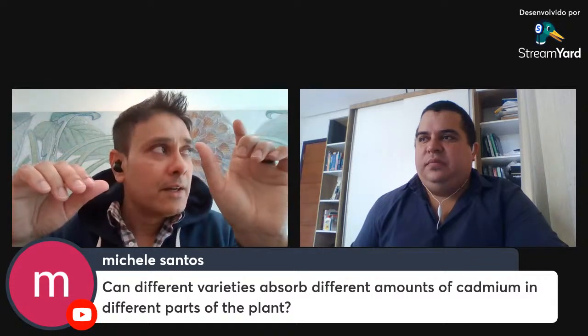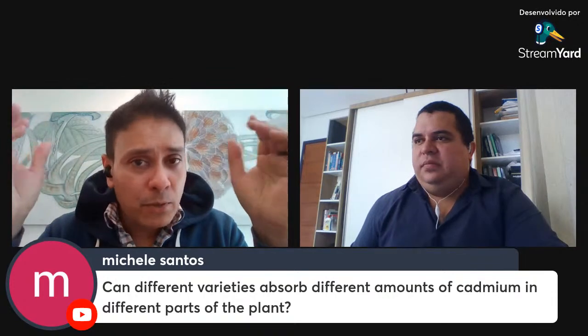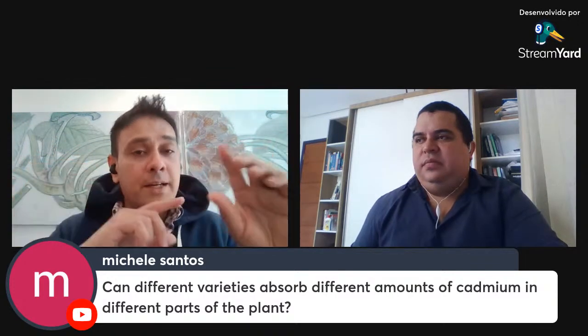And what I had mentioned was there's a range of different control points. Essentially, these are transporters. These are pumps or channels that are present in the cells that can move the cadmium across membranes and move the cadmium from the soil into the roots, into the shoots, and to the beans.